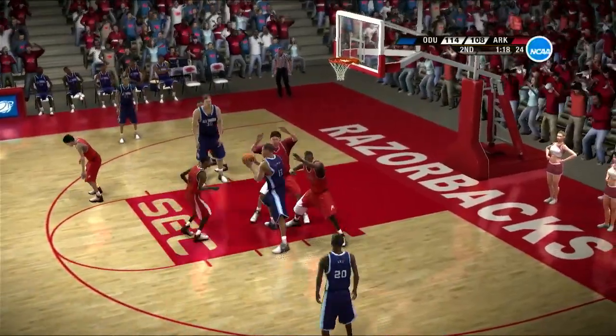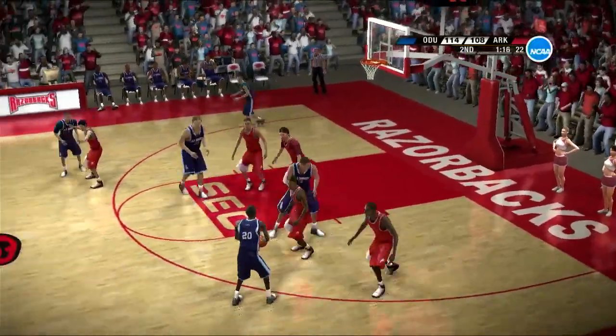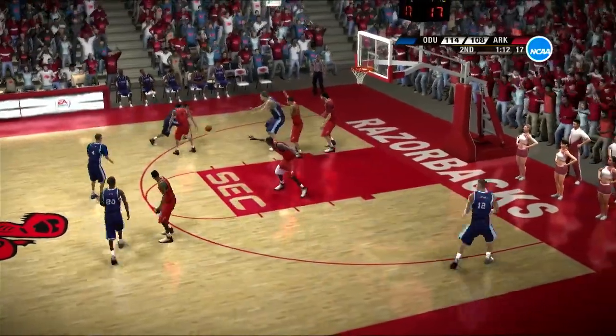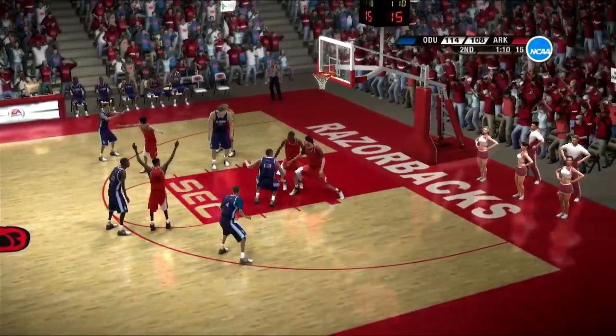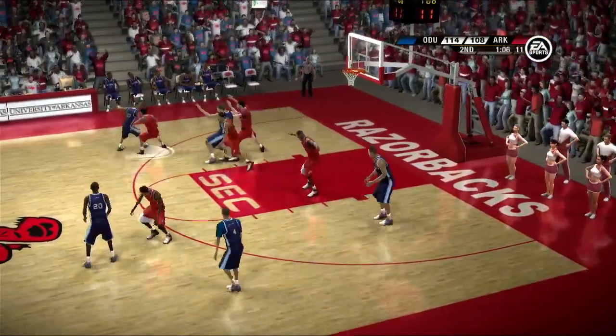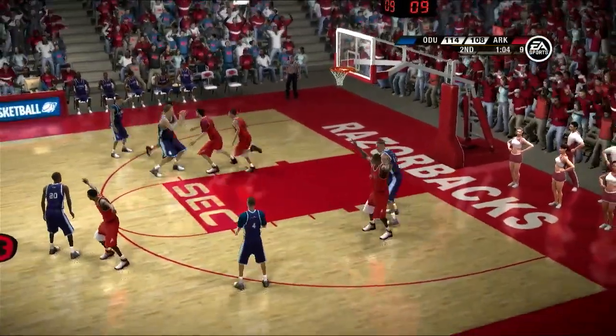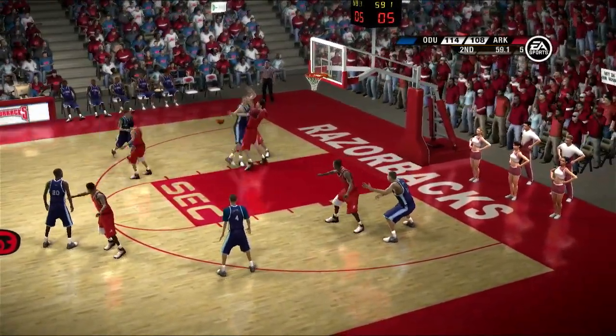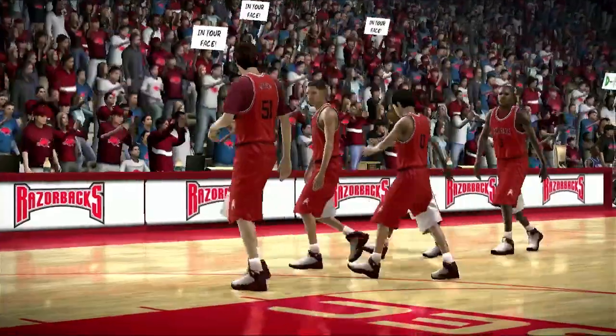Good defensive stance there against the spin move. Well, the key is to beat him to the spot, and he did a great job. He anticipated that spin move. Defense. 10 seconds left on the shot clock. Now they'll bring it up. They really need a score here to turn this into a two-possession game.